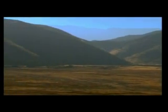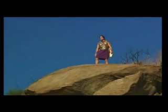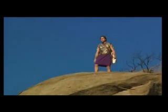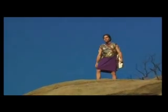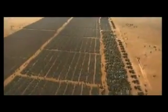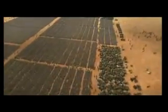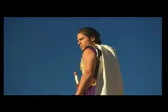In every previous battle, Alexander's hammer and anvil tactics had worked flawlessly. But at Gaugamela, this approach was useless. With a Persian line stretching for over 2 miles, Alexander's cavalry could not possibly outflank the enemy. He would have to come up with an entirely new strategy.